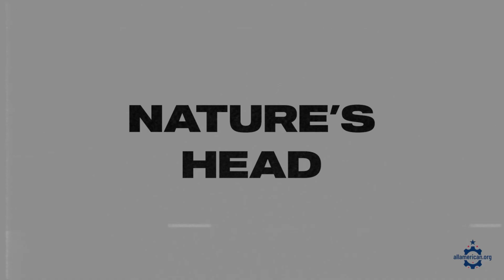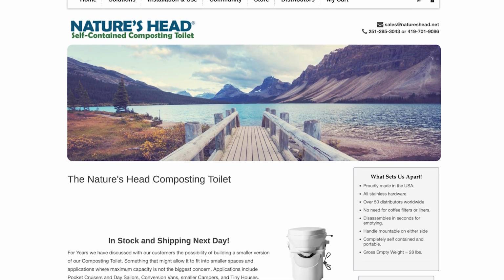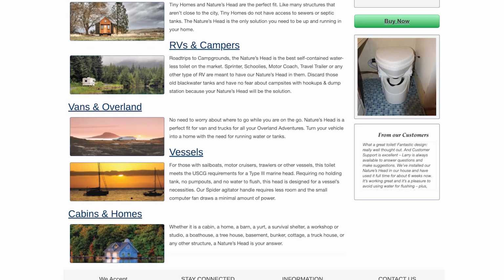And the last toilet brand that I'll mention is Nature's Head. So these guys are based in Findlay, Ohio, and much like their company name suggests, they make self-containing composting toilets. So these are for applications where electricity or plumbing is limited. So think things like tiny homes, RVs, survival shelters, and things like that. But this is a really good brand if you're looking for something like that. They do a ton of their manufacturing in Ohio and Pennsylvania and source most of their raw materials from US suppliers as well.